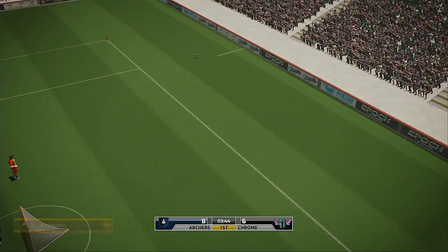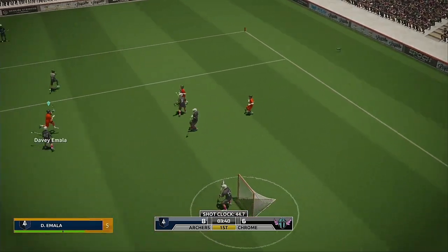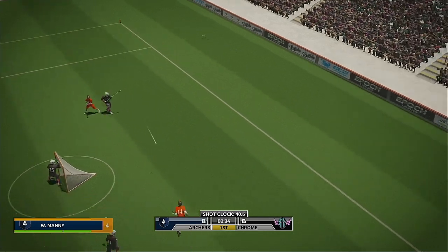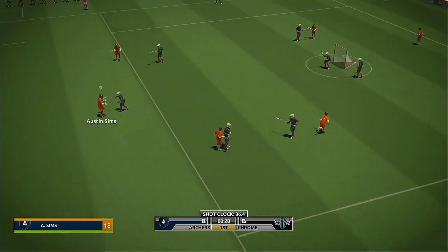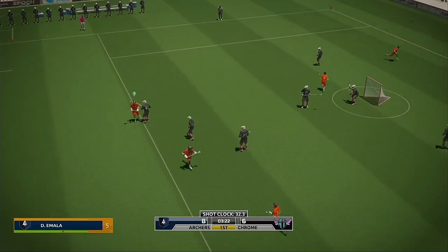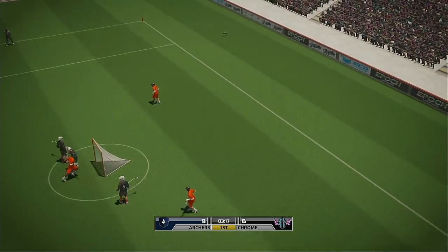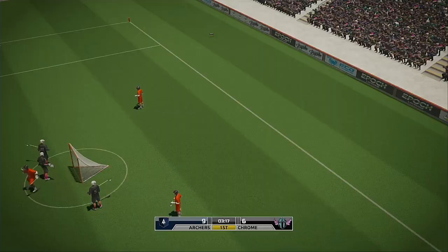Connell has a look. Lacked accuracy, flies over the goal. Ball side right. Five. Ball side right. Holman. Left side right. Austin looks to the back of the net. The away team takes advantage. Goal!